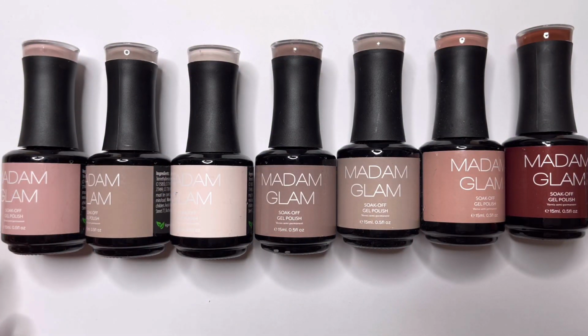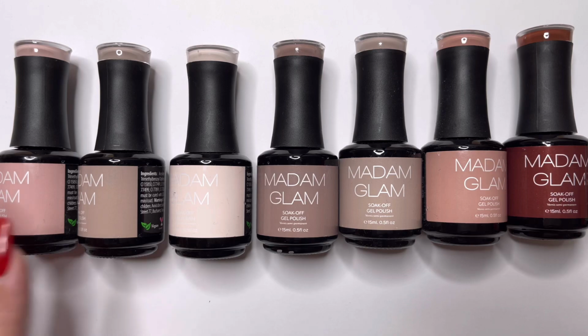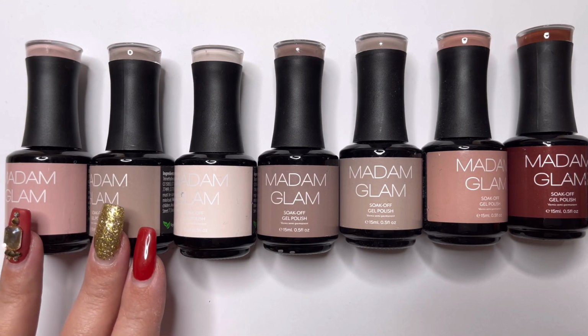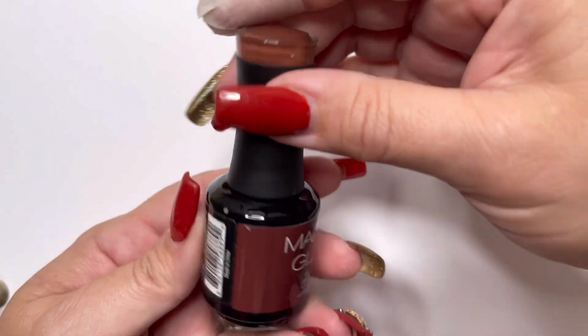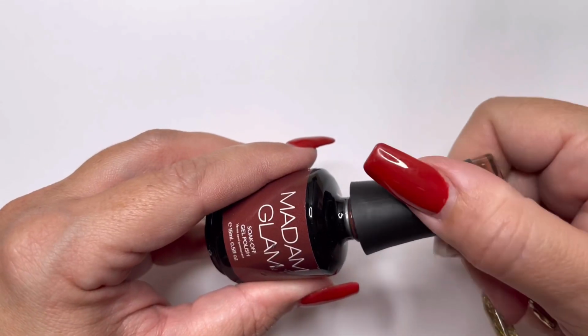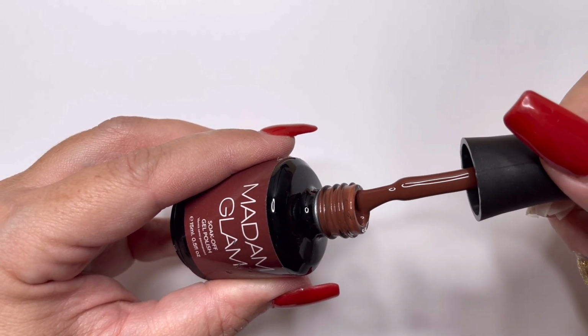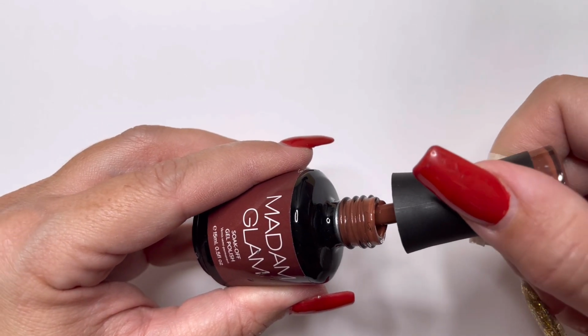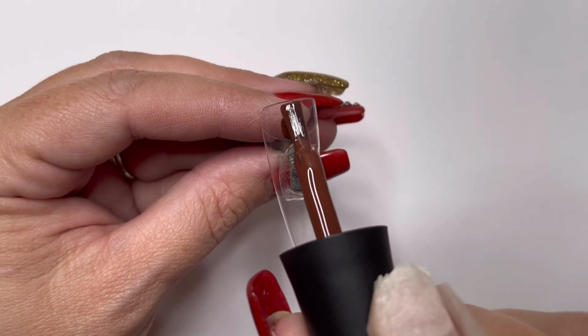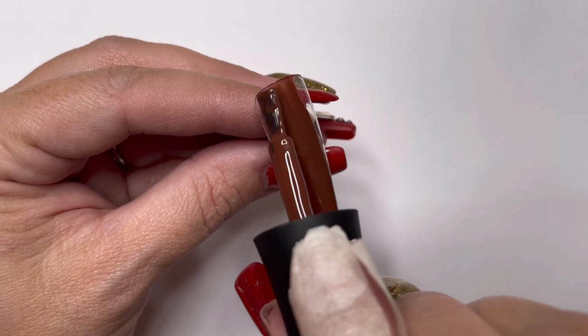Now, we're swatching Madam Glam's October collection. Yes, this swatch is late, apologies, but I was away on holiday and then opening the shop, so I was busy. But yes, this is their October collection. I'm going to run through it with you. These are all cream gel full coverage, like super full coverage. I mean, they cover in one coat, but I would recommend using two anyway, just to give your colour that longevity. And you can see just how gorgeous they are to apply.